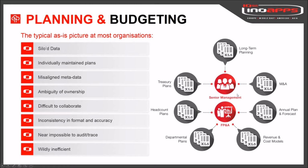So senior management might have a completely different picture of the world to, say, finance or your financial planning and analysis teams. And we also get things like misaligned metadata. If the company restructures, maybe you go for a restructure of projects, maybe you add new customers, etc., you end up having to visit each and every one of these different spreadsheets, trying to correct them and re-add in that new structure and that new hierarchy.